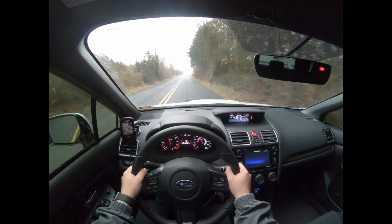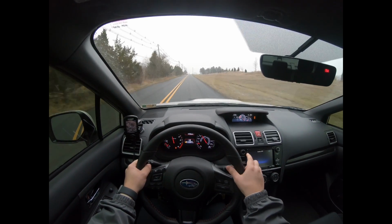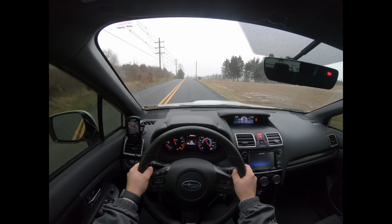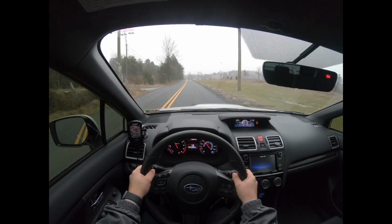This car is also lowered on Fortune Auto 500 series coilovers. I'm running 8K spring rate in the front, 10K spring rate in the rear. So this car from the factory, it does handle really well, but those coilovers, I mean, they just make the handling experience even just that much better.